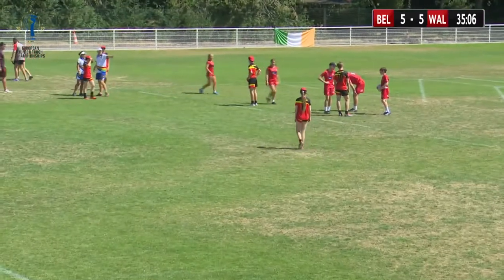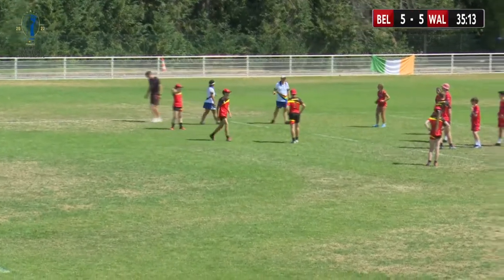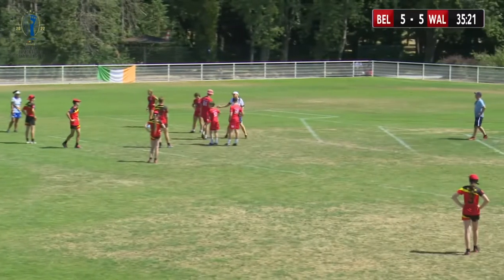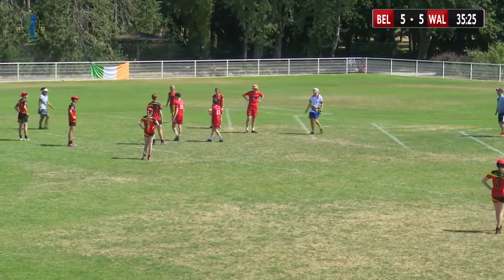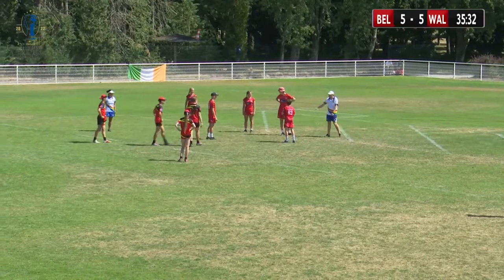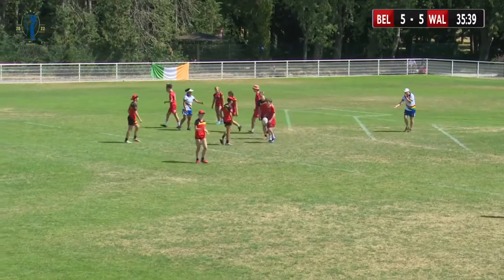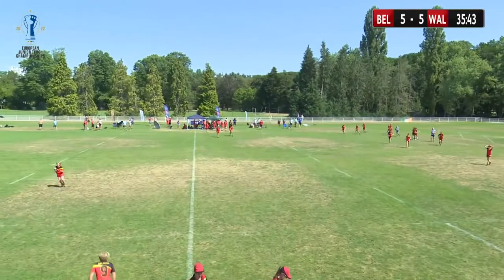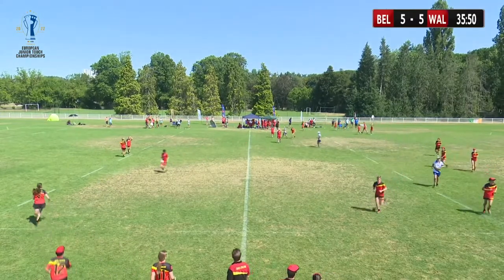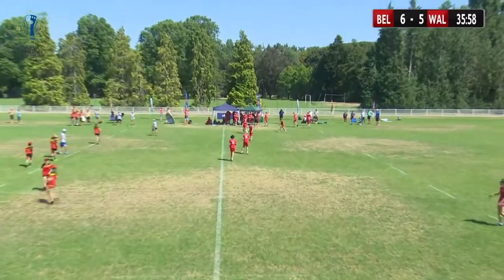It's a consultation between the officials. So we'll see what is given. Wait. He's stepping back. He's pointing down, stepping back. Long consultation going on to decide whether this is down or not. He has given it. Belgium take the lead. 4.5 minutes to go. In fact, 4 minutes to go almost. That was a long, long deliberation to see if the try would be given.